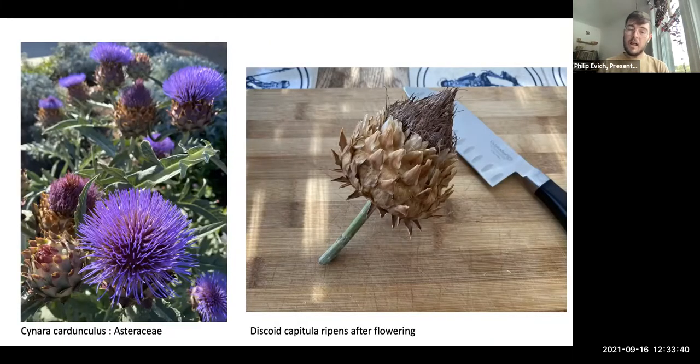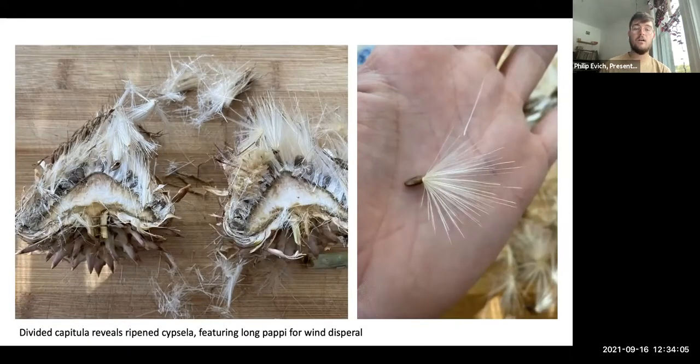Another asteraceous plant is Cynara cardunculus. This looks very closely to an artichoke, and they are closely related. But we grow this ornamentally on the north side of the Natural History Museum. And so I collected a seed head after it had flowered and it was ripening, all clustered up. I needed a knife to then cut into it in half to showcase again its cypsela and its long pappuses for wind dispersal. And really large cypsela here. These seeds, like I have so many seeds now after collecting just one flowering head of this, but I really enjoyed learning about this plant and its similarity to artichoke.